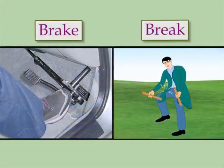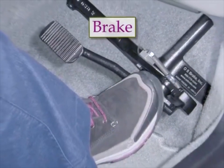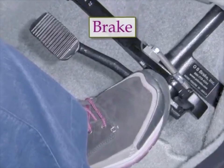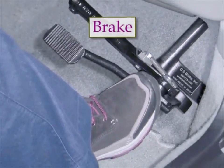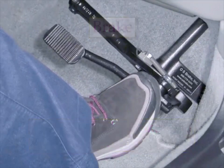First, brake. Second, break. Brake is a device for stopping a vehicle or to stop a vehicle. Brake ਕਿਸੇ ਵਾਹਨ ਨੂੰ ਰੋਕਣ ਵਾਲਾ ਯੰਤਰ ਹੁੰਦਾ ਹੈ ਜਾਂ ਇਸ ਦਾ ਭਾਵ ਹੈ ਵਾਹਨ ਨੂੰ ਰੋਕਣਾ. Example: She applied the brakes and stopped the car.